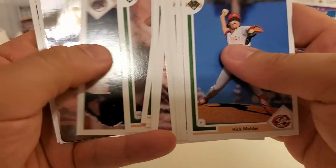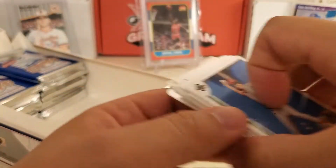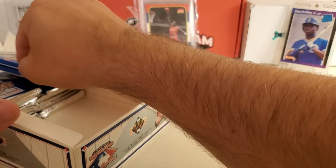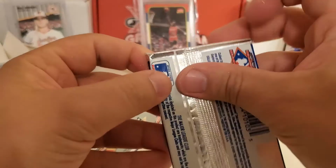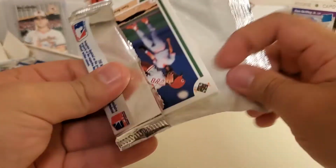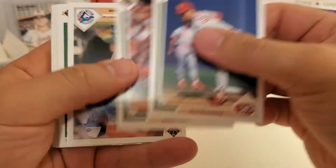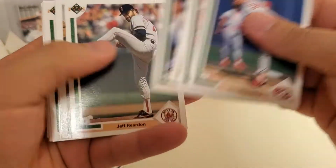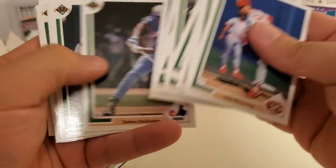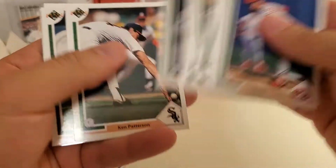Ozzie Smith. Wow, zeros, guys, come on. I think it's safe to say we're not going to end up with two of them. If we're lucky enough to get one, I will definitely take that. But based on where we're at so far, I'm going to say we are not going to wind up with two of the Michael Jordans for sure. I'm just hoping we end up with one at this point. Nice. Sammy Sosa. That's pretty cool.